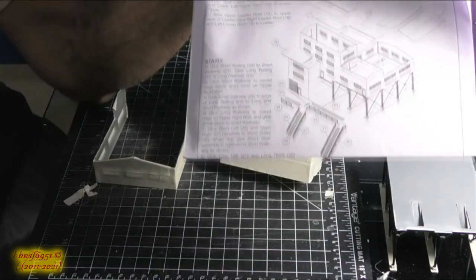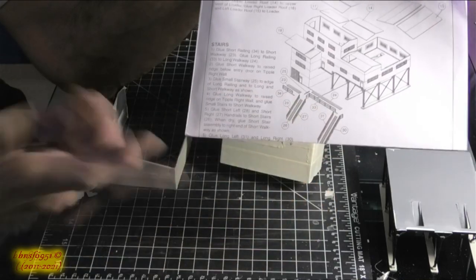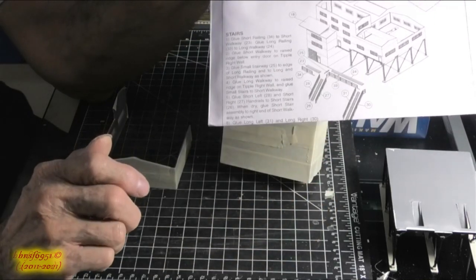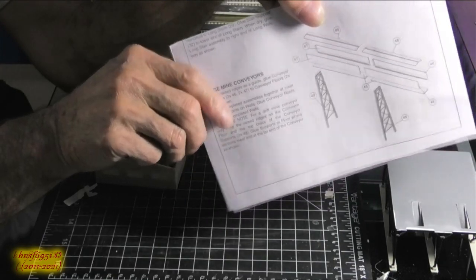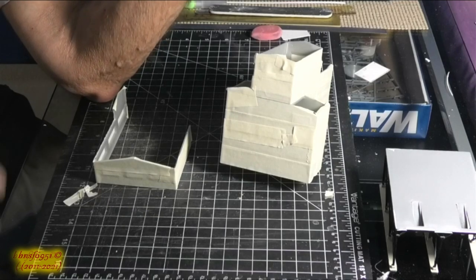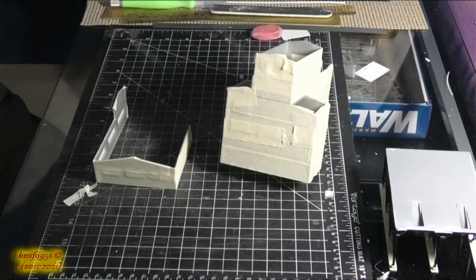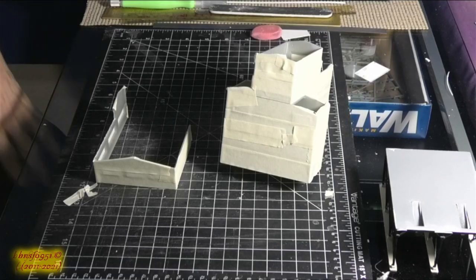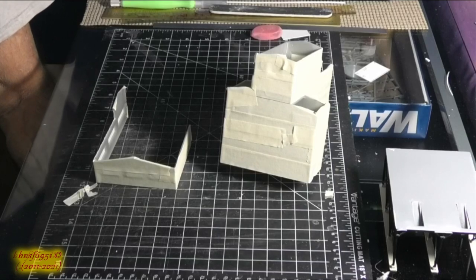So, while this is being painted and drying, we're gonna continue on with the kit, and we're gonna go to the stairs because that's the way they're pointing it for us to go. So after the stairs, then we've got a couple of conveyors to do. All right, so with that being said, I may or may not include this all in one video. So we'll see how it goes. If it gets too long, I probably won't. Anyhow, stay tuned and we will be back in a few minutes.